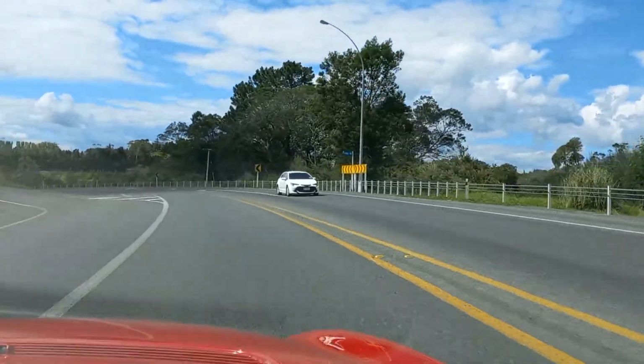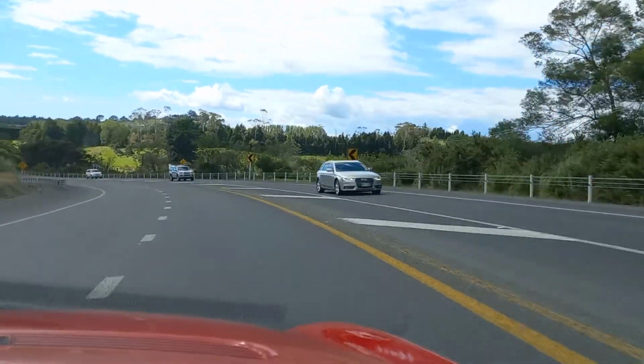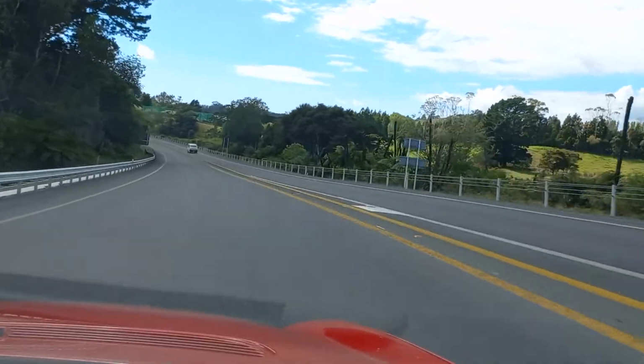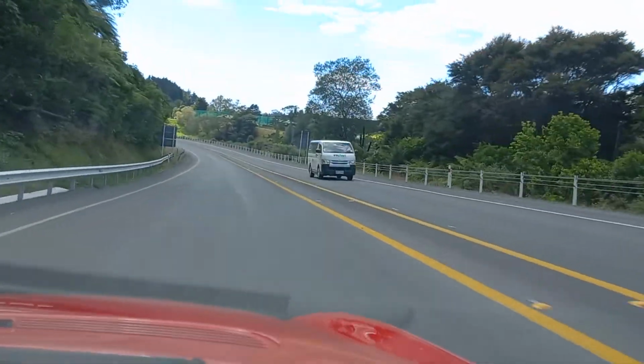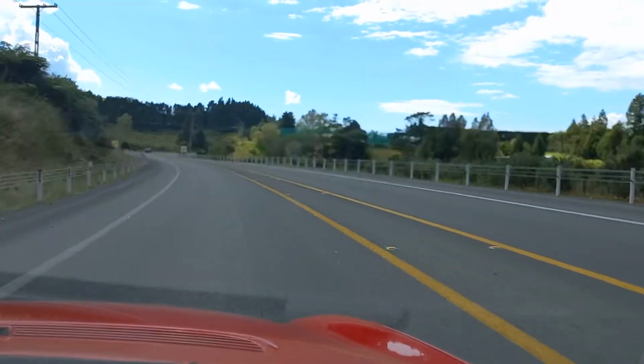So on a road like this, I'm sitting at just about 80 k's. It's a very comfortable drive at this speed. If I was to take it up to say 100, it just becomes quite a drive. You've got to really be driving at that sort of speed on a road like this.